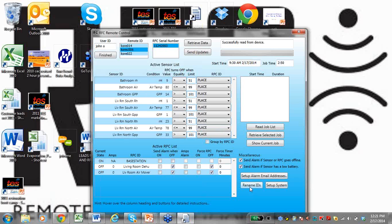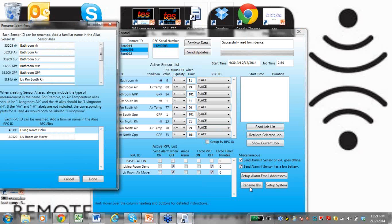If you want to rename the sensors, I'll show you how to do that real quick. Each sensor has a serial number. So we're just going to change this from bathroom to den. And you have to make sure that whatever is at the end of each sensor has to match.